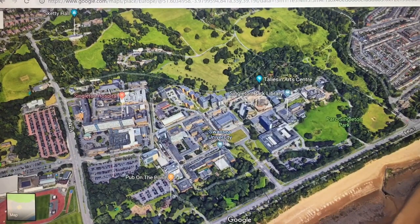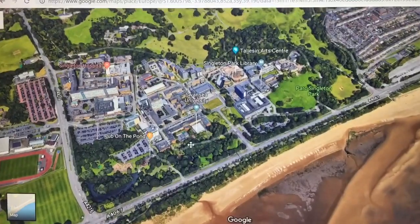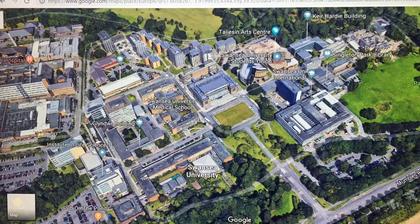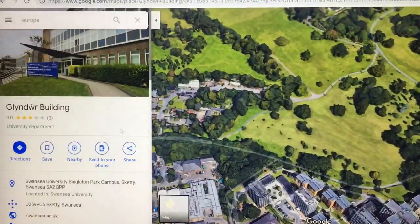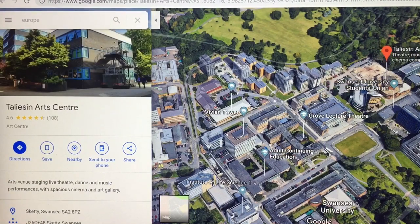This is Swansea University. If you imagine sitting in the main halls here where the canteen is, looking out onto the bay. The tide's out in this photo, but it comes up as close as you. This is the venue staging live theatre, dance and music performances with spacious cinema and art gallery.